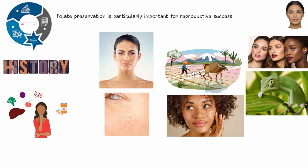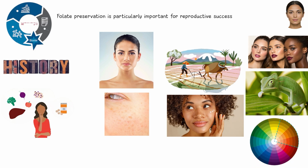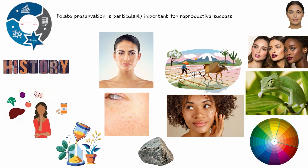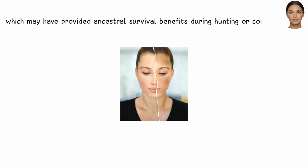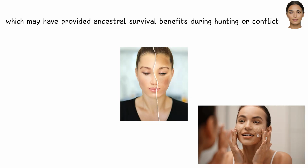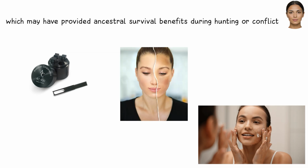Another lesser-known advantage is camouflage adaptation. In environments dominated by earth tones, rock, sand, and vegetation, olive pigmentation blends effectively, which may have provided ancestral survival benefits during hunting or conflict. Olive skin demonstrates how melanin levels evolved not simply as defense, but as calibrated filters responding to environmental light intensity, geography, and lifestyle patterns.